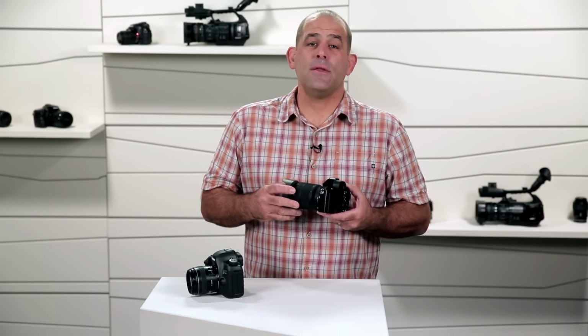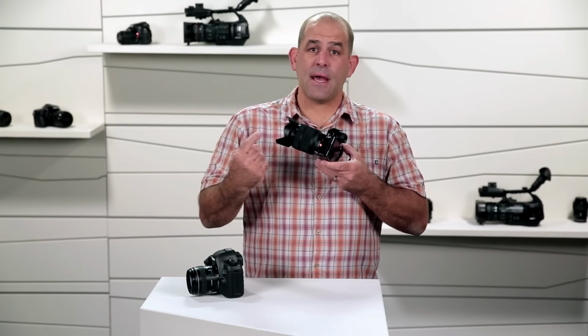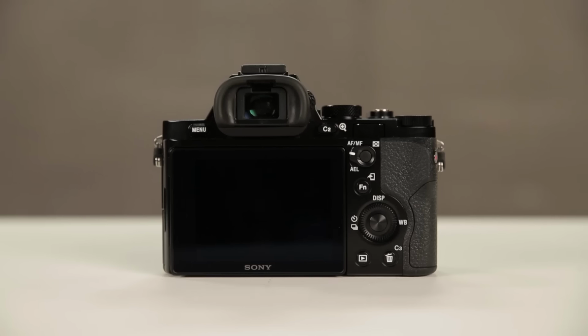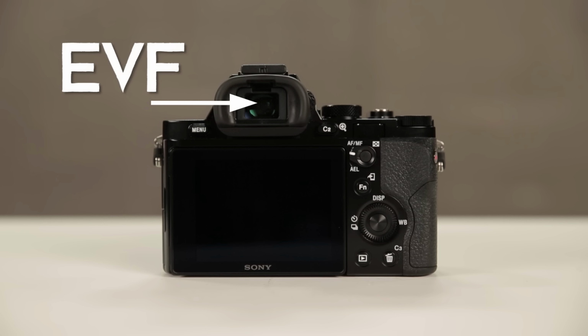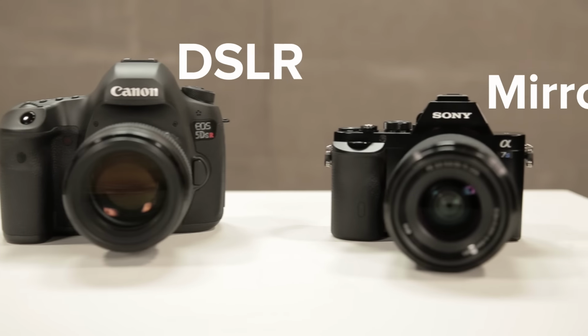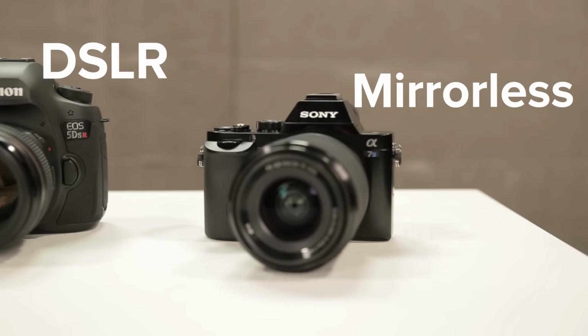and it can be difficult to set up a shot in dark situations. In a mirrorless camera, there's no mirror and no optical viewfinder. Instead, the light passes straight through the lens to the sensor, which handles autofocus and passes the digital image to either the electronic viewfinder or to the big screen. Since there's no mirror mechanism inside, the camera can be smaller and still deliver the same quality.